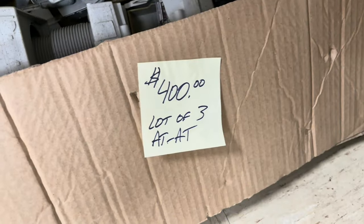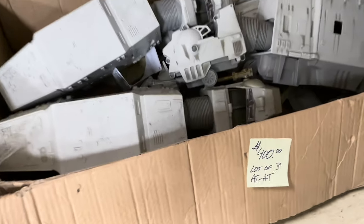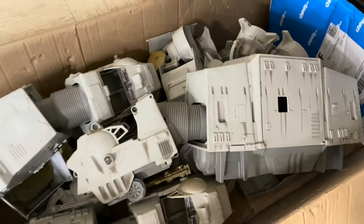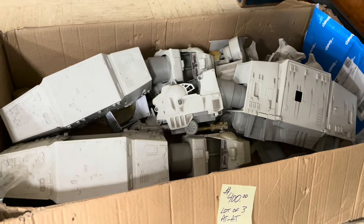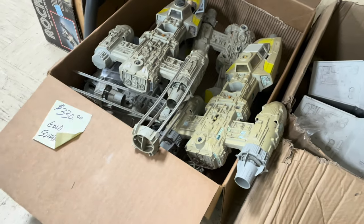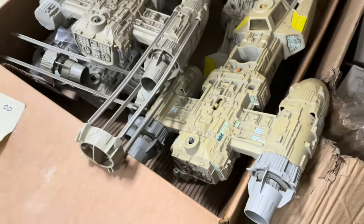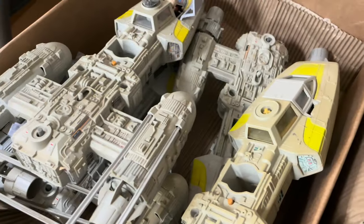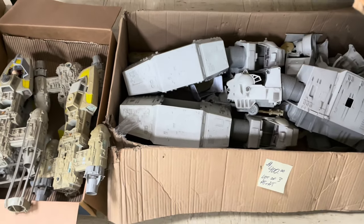Hey. $400, a lot of 3 AT-ATs. Look at this. They're all in disarray. You can build your own AT-AT graveyard. Wow. Wow. Same thing with the Y-Wings. Get the whole Gold Squadron. Jeez, look at that. Looks like they've been fighting for decades, and here they are. That's what's left of them.